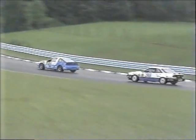And there's one of the back markers. You can see him waving past this furiously dicing group as they go into turn 8. It's Mark Crellin from Springfield, Ohio, letting the 5th place and 6th place cars go by.